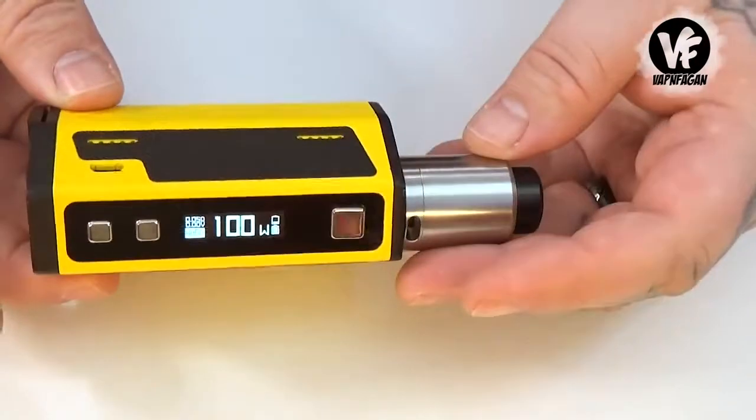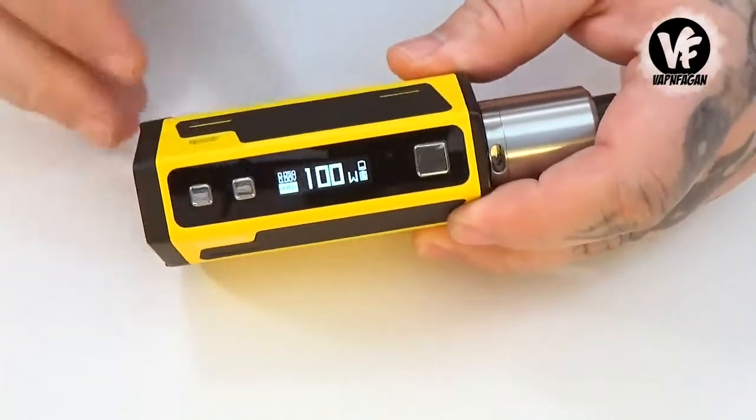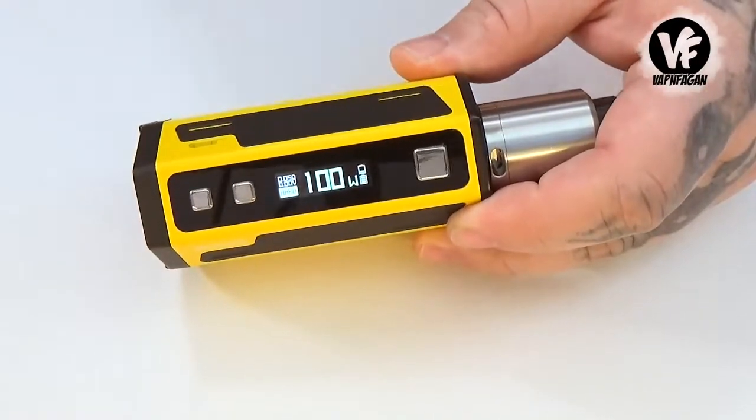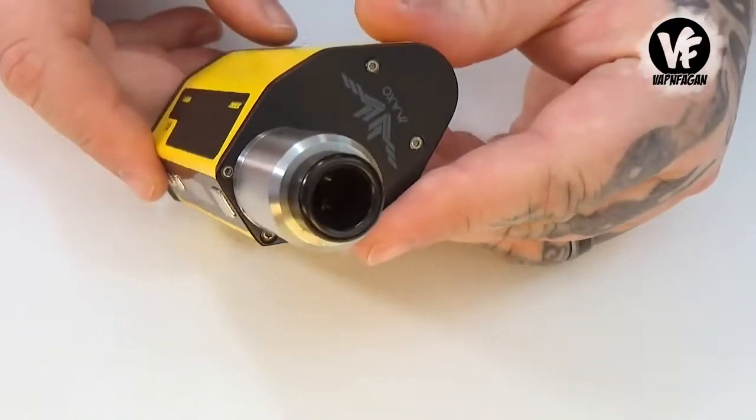But this one for me was all about battery life. That's all I was concerned about. I wasn't really focused on the 315 watts. I was more concerned about how good of battery life I get. And as you can see there, a 25 sits nicely on top.